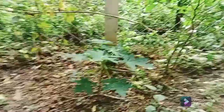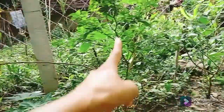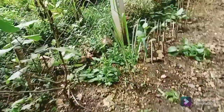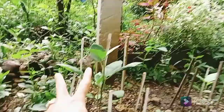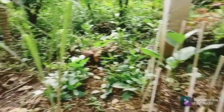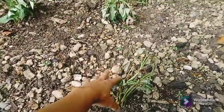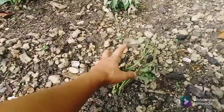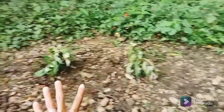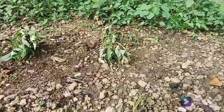And here's mom's garden. She got a papaya over here. We got a chili pepper, some eggplants right here, some lemongrass, and some spinach. And this one is, saan ganun siya, ma? Kamote? This is a sweet potato. She just planted it right now. I was gonna take a video of her, but she's shy. She doesn't want me to.